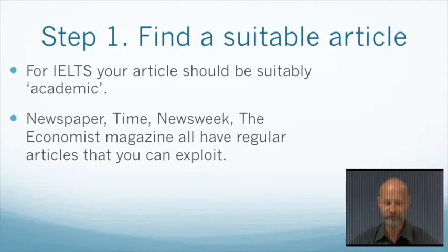The 10-step procedure. Step 1, find a suitable article. Now this is more difficult than it seems. You have to know what kind of articles is covered by IELTS. And remember, here we're looking at the academic reading section of the paper. I can tell you this, that the kind of articles that you'll be tested upon are the kind of things that you read in the South China Morning Post or in Time magazine. They are articles designed for general audiences.